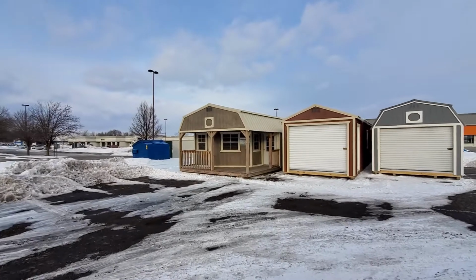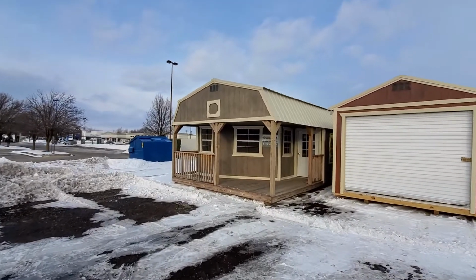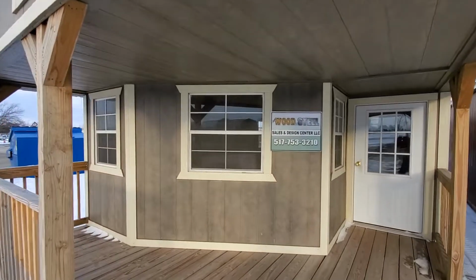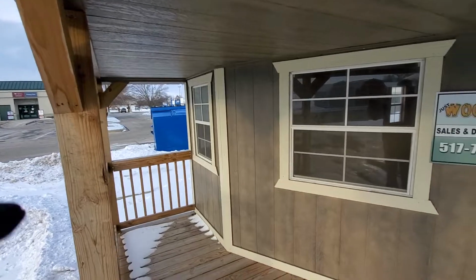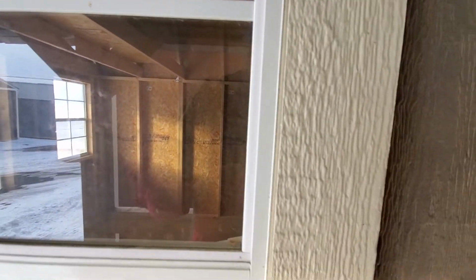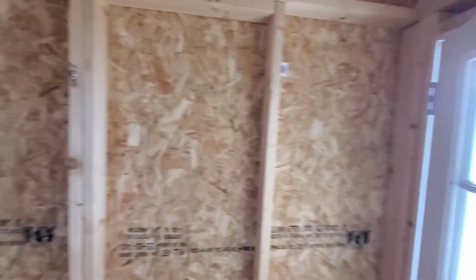So we'll go and look at a 16-foot wide building, because that is the only one that requires more than 5% down, and we will go over that as soon as we get in there. This is our deluxe lofted model. It's our premium cabin model. Features a wraparound porch, nice architecture in the front. You can see both size windows on the front, 3x3 and 2x3. Steel locking entry door. Ooh, it's warm in here.